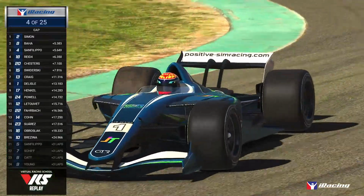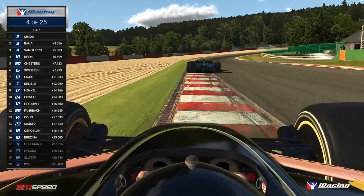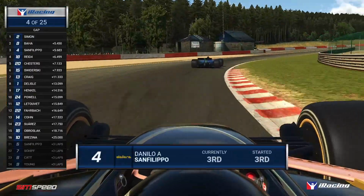Going on through that one there. That was just the smallest little tap through the corner, which unsettled the rear and made the car go around. But it's so easy to unsettle the rears in these sorts of vehicles. They've got so much power that you don't know how to put it down.